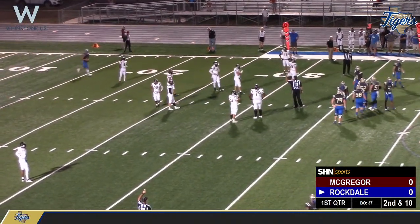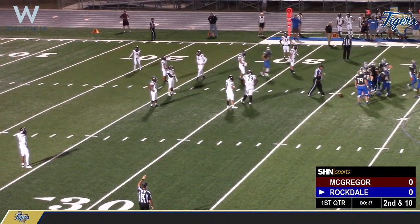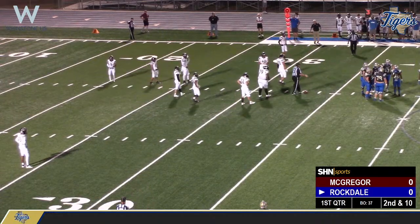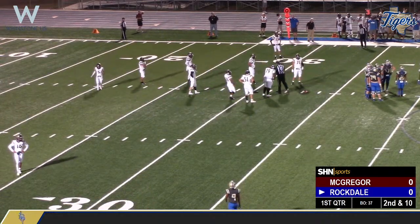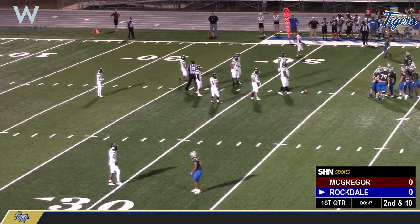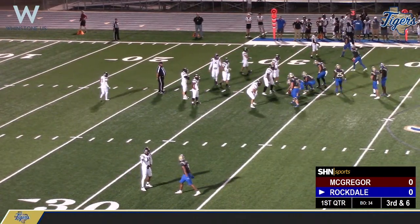Tackle made by number 6, Chad Lorenz. Chad Lorenz on the tackle there for the McGregor Bulldogs. McGregor in their white jerseys, white pants, black helmets with the gold M on the side. Tigers at 3rd and 6. 3rd down and 6 for the Tigers at the 33, McGregor.